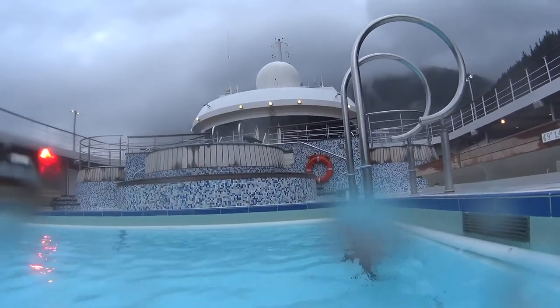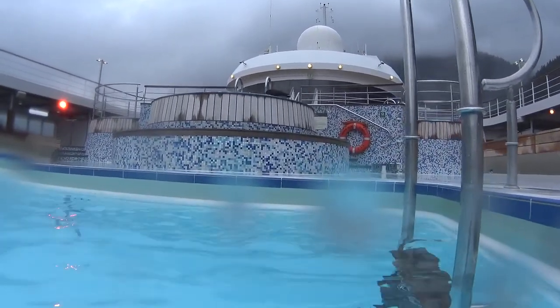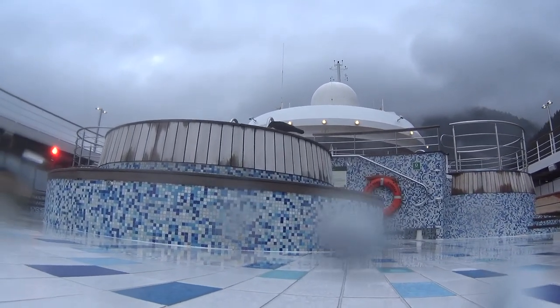Look at this, guys. The raven came. He had some bread in his mouth and he dipped it into the jacuzzi there to warm it up. There he is with it. So he's coming to hang out in the jacuzzi.